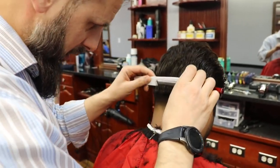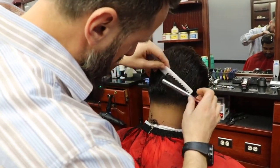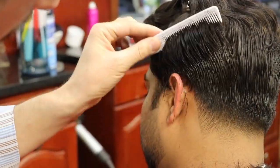A straight edge razor. Yeah, there is no guard on it. Oh man, this is pretty cool. Never seen it before. So I comb it this way and I cut it this way. Mm-hmm. So when I push it this way, it falls in.